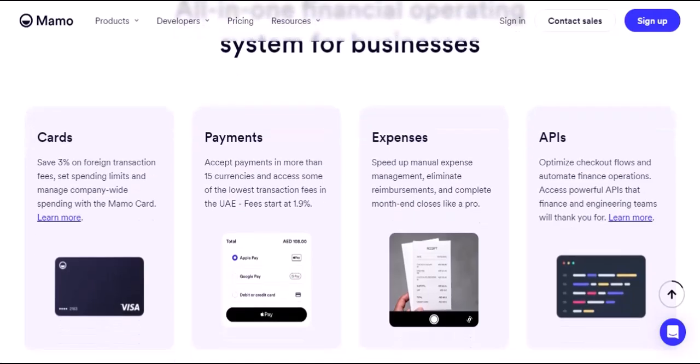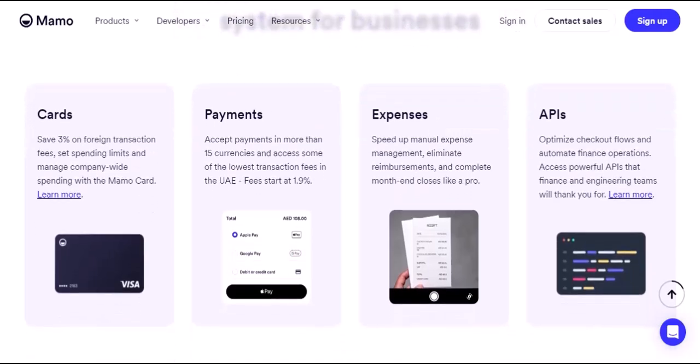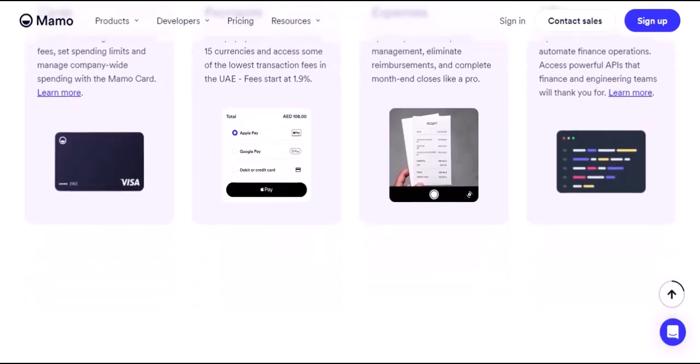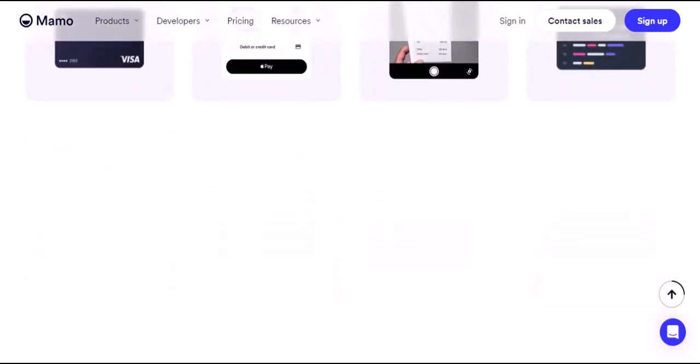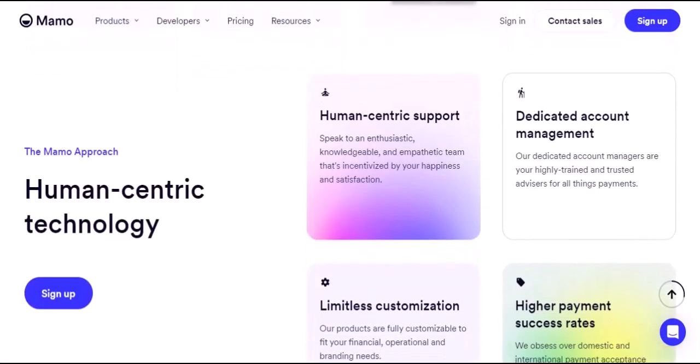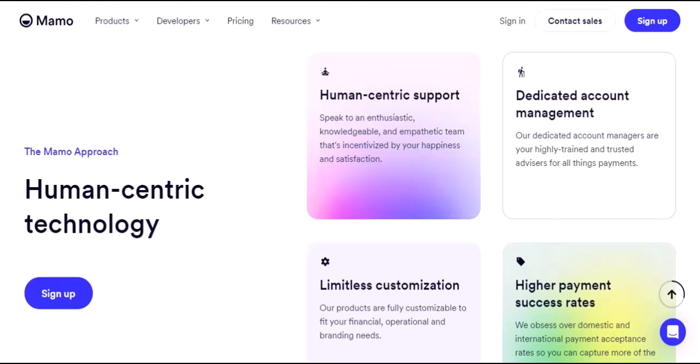But wait, there's more. Now hold on, before you jump ship for the Ultra plan, there's another layer to this pricing onion. Mamopay throws in a concept called Ultra Balance. Basically, the more you spend using your Mamo card, the lower your transaction fees become within the Ultra plan. It's a bit like a loyalty program for big spenders. Illustration of Ultra Balance system.